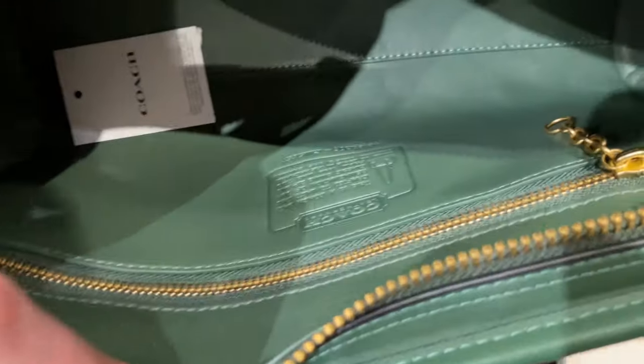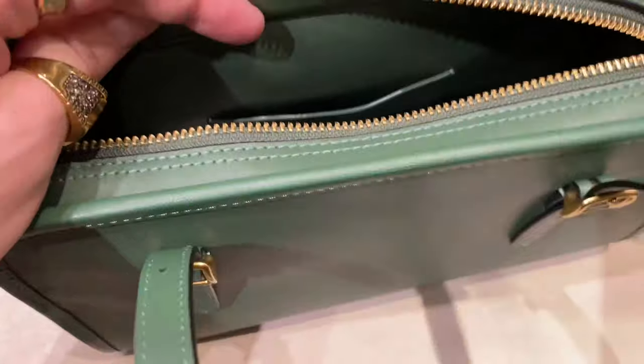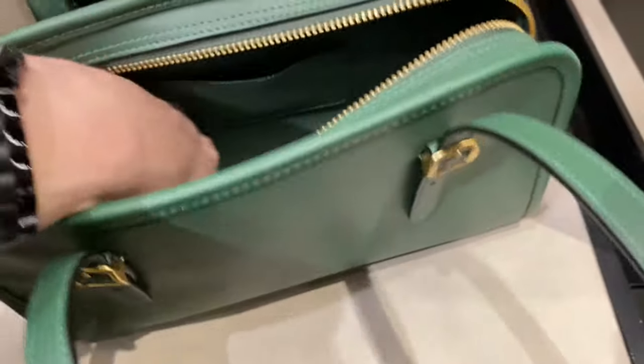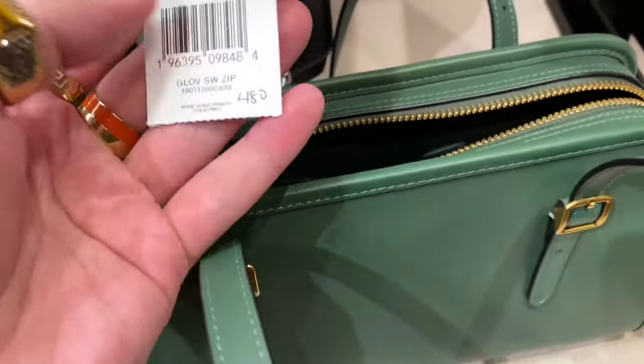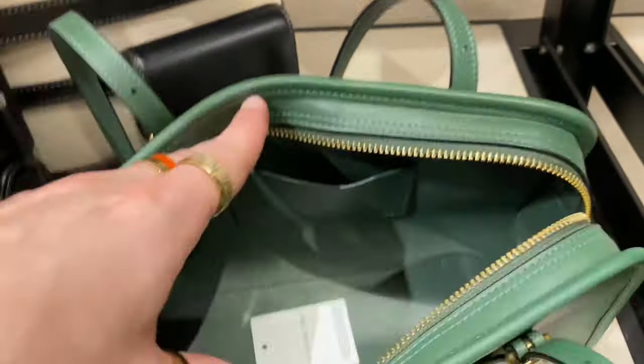Hunter Green on the inside as well. I love the leather on the inside. The glove tan leather feels great. Everything about it is beautiful. And it's also $480, of course.